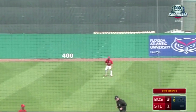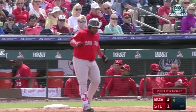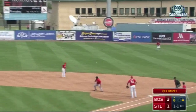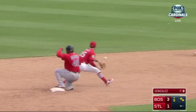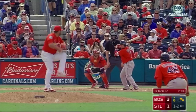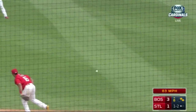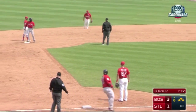Sandoval with a base hit as he greets Juan Gonzalez, new pitcher in for St. Louis. There's a line shot over Wong and into right field. Sandoval to second. He had to hurry up, and he's in there safely. The 1-2. Off the glove of Wong and into shallow right field. Sandoval will be held up at third.